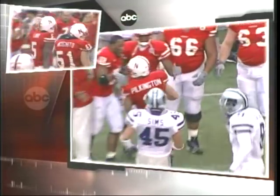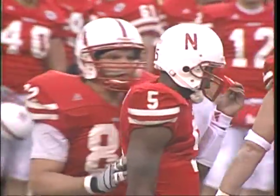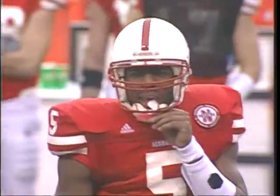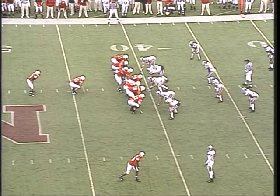32 of their 33 plays so far, 11 of them passes. 33% of their plays have been passes today. They're really going to put the game in Jamal Lord's hands and say, you've got to throw the ball to be successful against this K-State defense.